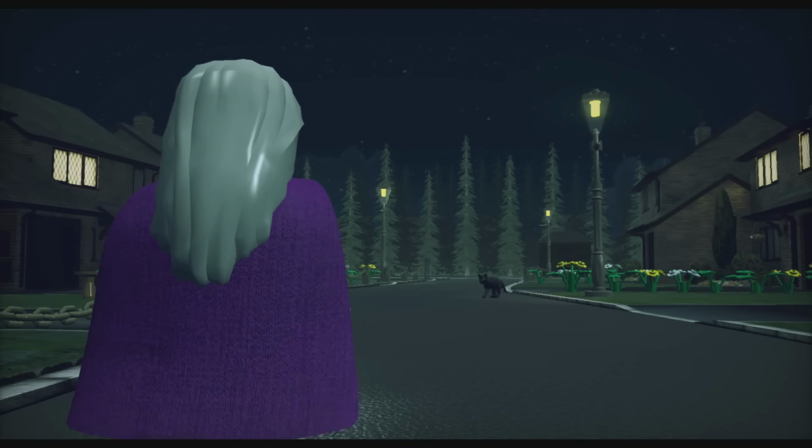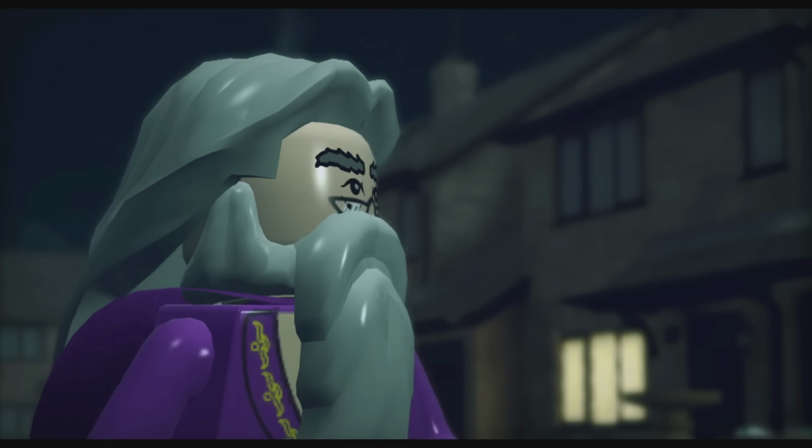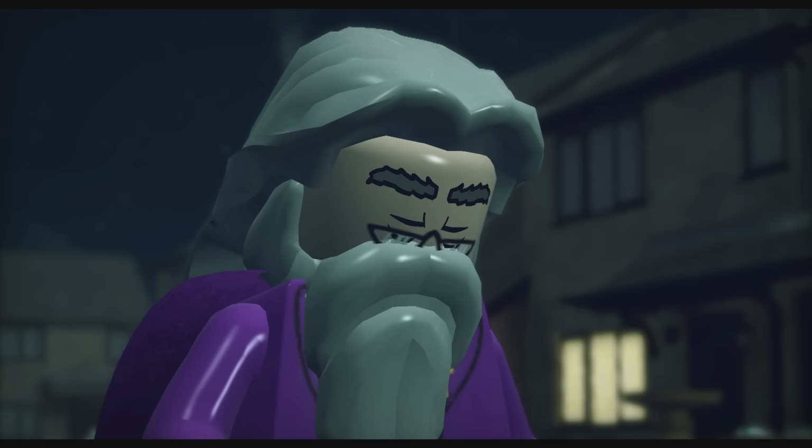What's going on? I guess this is Albus Dumbledore over here, right? And this is the street where Harry lives. Pretty cool guy over here.